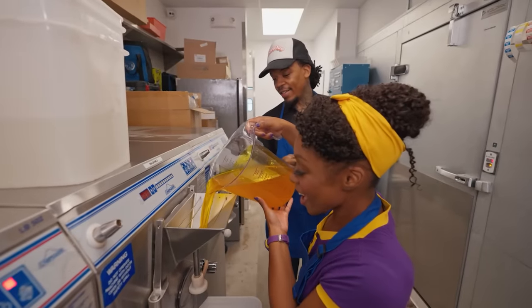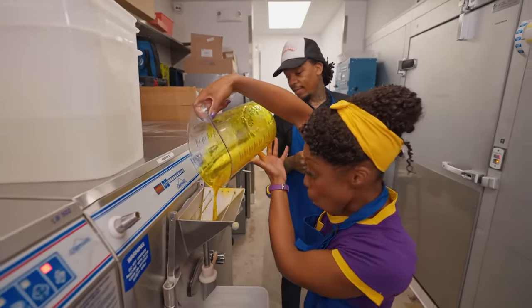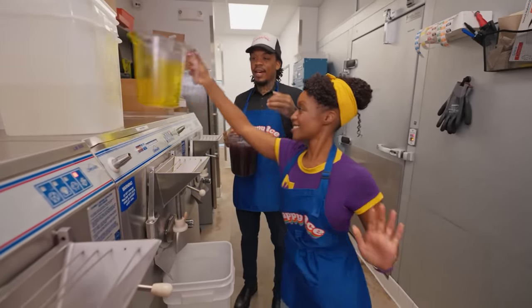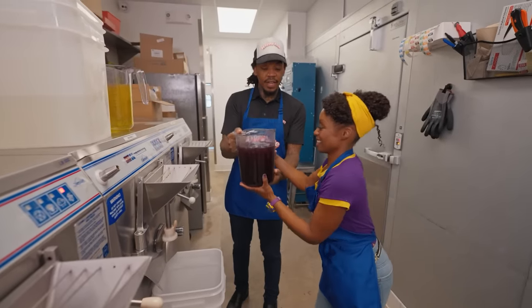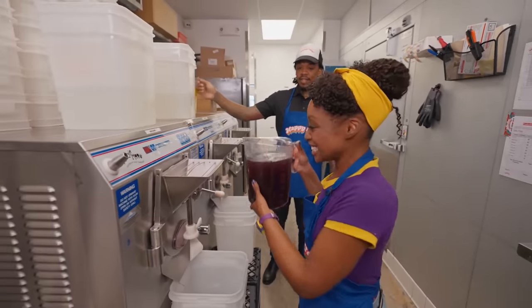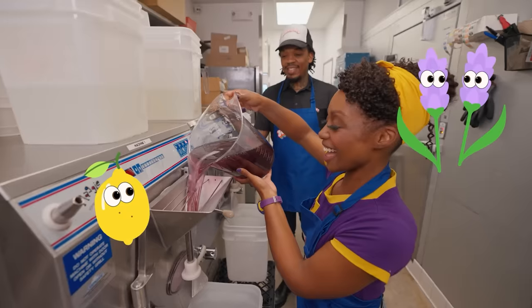Wow. All right. Go ahead and pour the whole thing inside. All righty. I'll take that one. Now you have your lavender. In the machine, pour that one. Pour it inside of there. Mmm, it smells so good. Doesn't it? Yeah. Tastes good too.